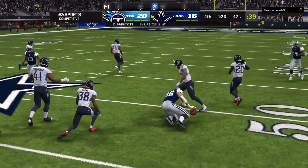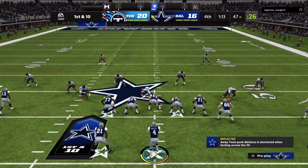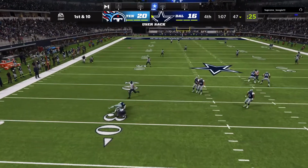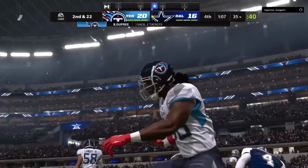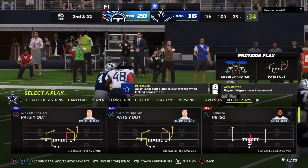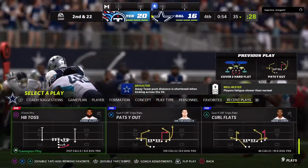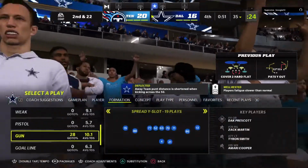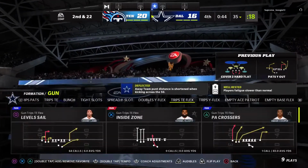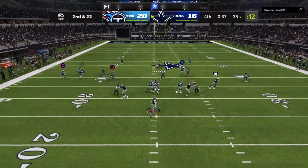Meanwhile, Dak's throw complete into the hands of Schultz here. Now Prescott. Being chased out, and he can't get a throw off. He's taken down. What a huge play at this point in the game. Bud Dupree in there to take him down, and the clock will roll. That huge loss on the sack makes this job much more difficult. It's now 2nd down and 22 yards to go.